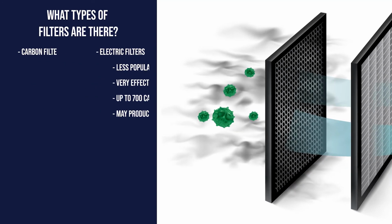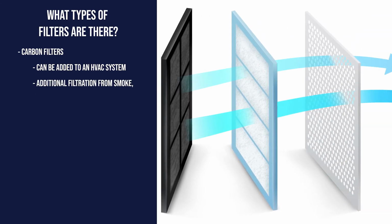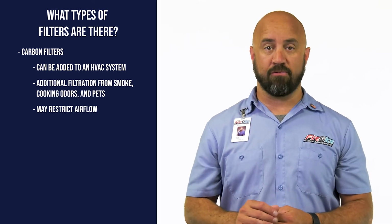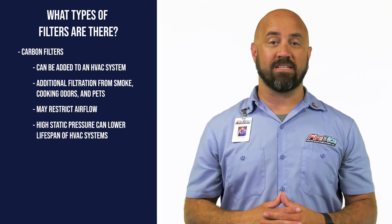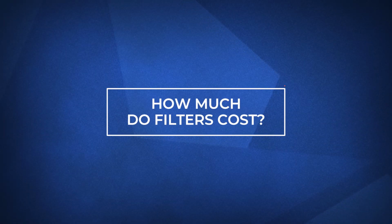Carbon filters can also be added to an HVAC system to provide additional filtration from smoke, cooking odors, and pets. However, you'll want to be careful the insert doesn't restrict too much airflow. Too much restricted airflow can result in increased static pressure, which could lower the life of your HVAC system as a whole. All of this sounds great, but how much do they cost?